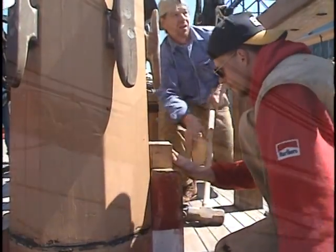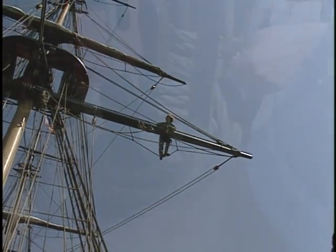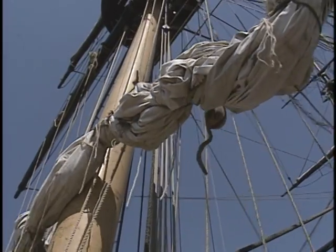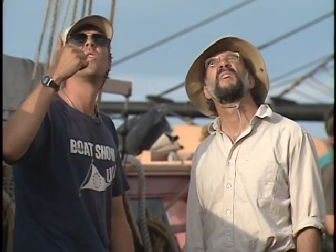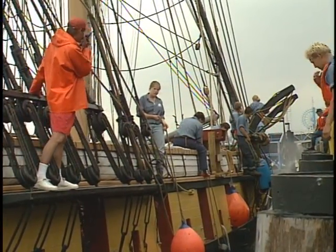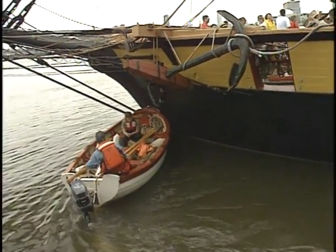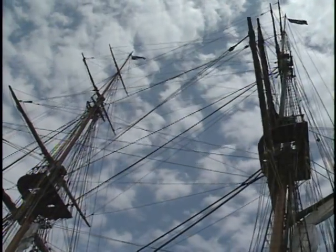Her masts in place, the crew sets about the complex task of rigging. Miles of line, each with its own special purpose and name, tie the ship together in a complex, symmetrical web. Finally, her massive sails are hauled aloft and secured under the exacting eye of the captain. At last, the moment arrives. This elegant wooden ship is freed from her moorings and slowly eased from the slip.